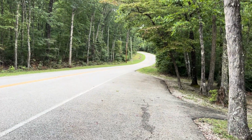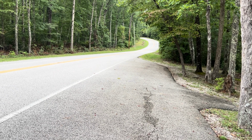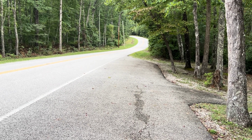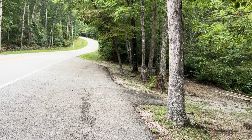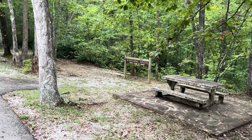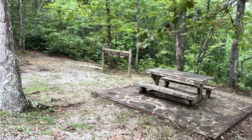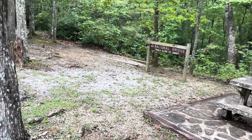I misspoke earlier. This is Highway 154 once you get into Tennessee. It's 167 if you're in Kentucky. Once you hit the state line, it turns to Highway 154. So I apologize for that. Highway 154 Natural Bridge is also the name of the natural bridge here that's roadside. So we'll go down here and check it out.